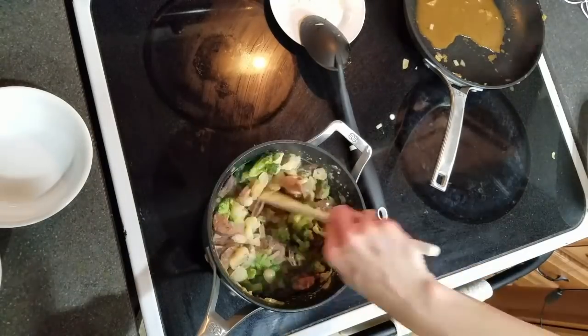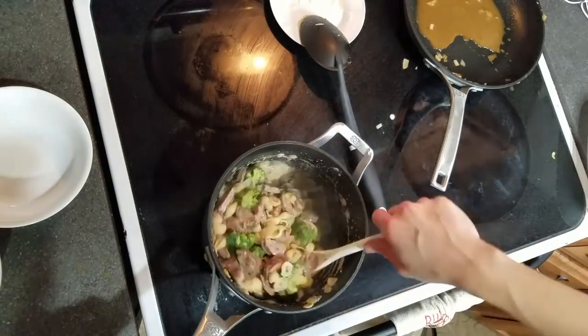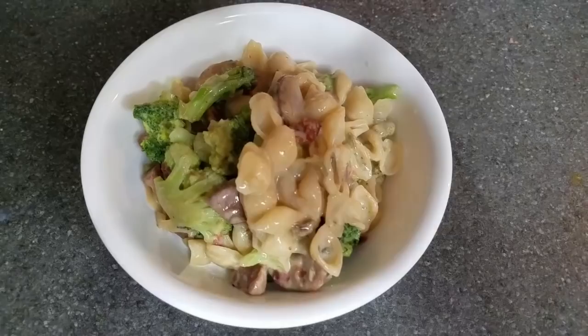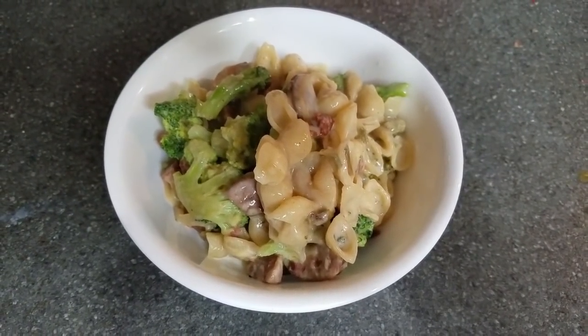I was surprised at how good the Annie's was. It had the dehydrated broccoli in it as well, so that kind of added a little bit of extra vegetables. But yeah, I found that at Mr. Max, and you know, I think I would probably buy it again in the future.